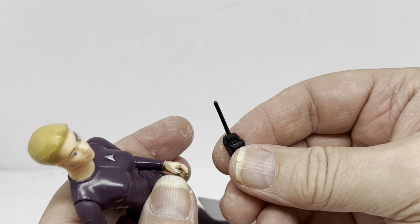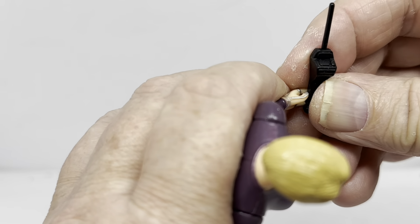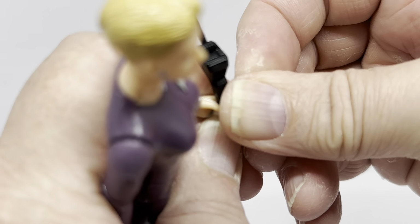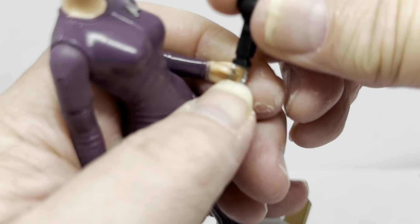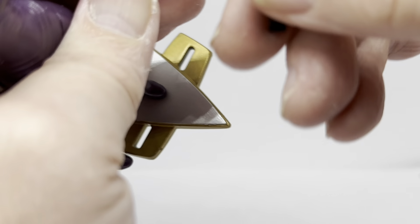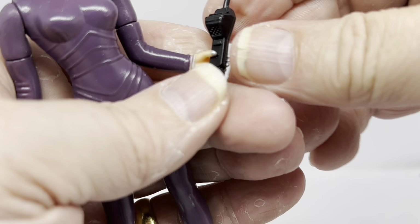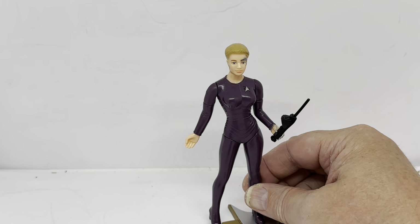Actually, no, it's not. So it won't fit into her hand, the way her hands are designed. Or maybe you could pull her thumb apart so that it goes, I don't know, I can't seem to get that in. Yeah, maybe it will go into her hand. Yeah, there we go. So we can get it in her hand, and she can hold the scanner.